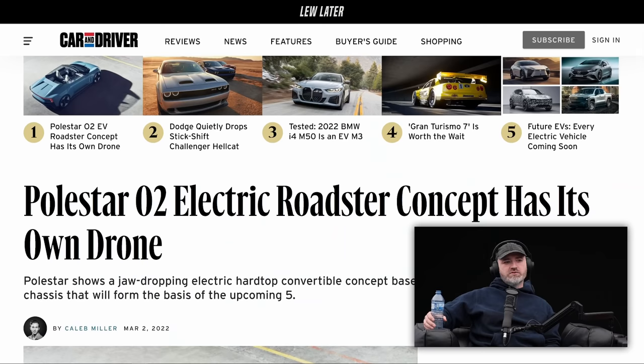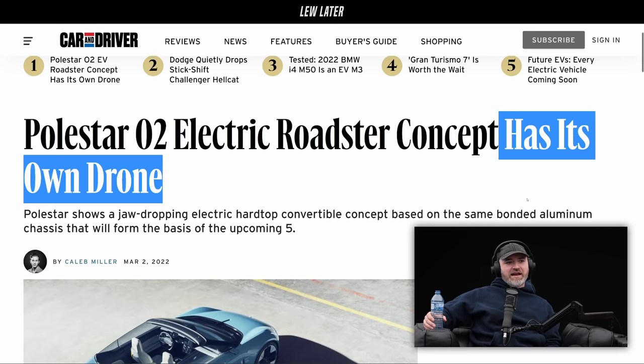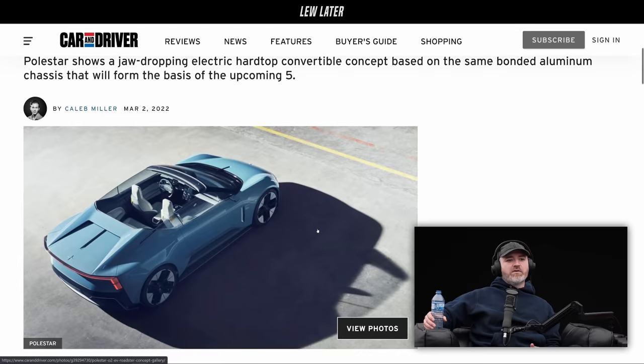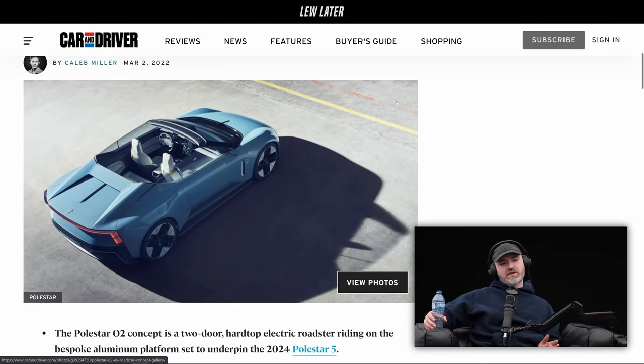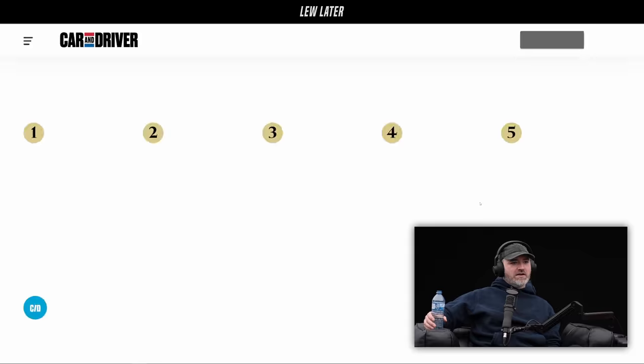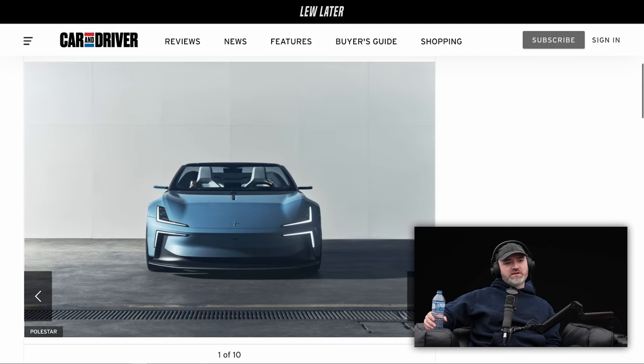Polestar 02 electric roadster, or 02, has its own drone. I saw this video clip. This is, yes, jaw-dropping. What an awesome design. I just love it. I'll take two. Give us the photos, Will. Look at this. All these futuristic car designs, they get me riled up. I don't know if you can tell, I'm riled up.